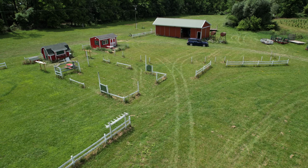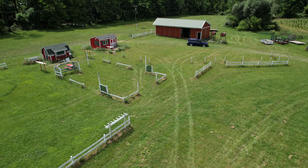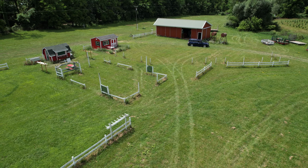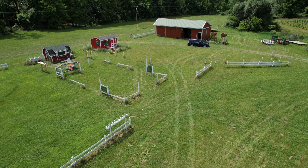Hopefully everyone's summer's going well. I think one thing that's fantastic is we've had an adequate amount of rainfall this year. No serious droughts. Good survival rate on all the seedlings, so it's fantastic.